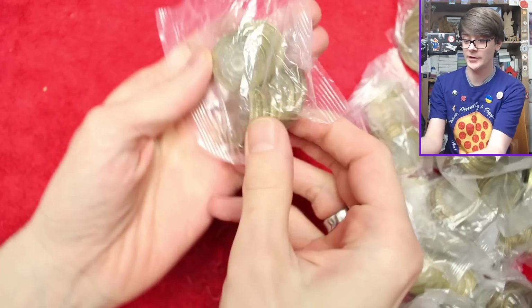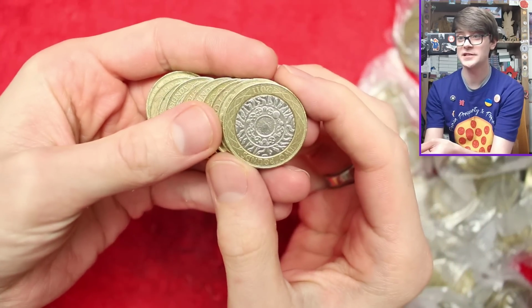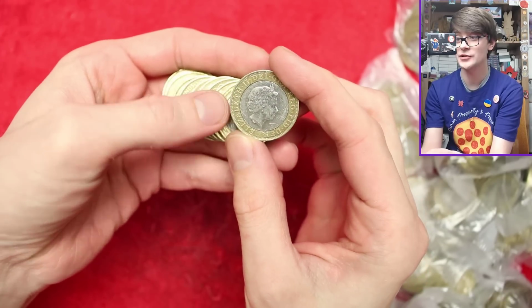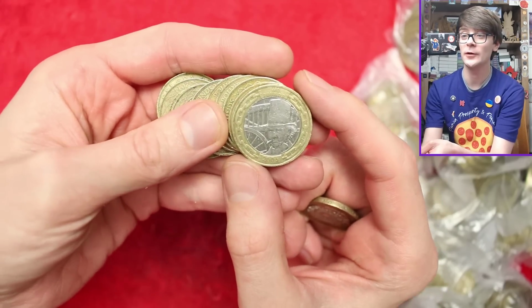Right then, first bag in. This is the technology design. We don't particularly want this one. Most of them are common years you'll see plenty of. I'll check for rotations, double die and those kind of interesting errors at the end of the video. Before I wrap up the video, I will check through them.